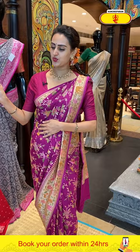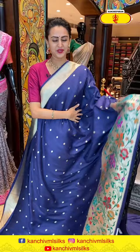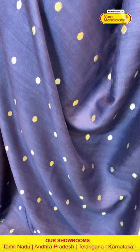Wow, a gorgeous navy blue colored one. Enta pretty undi color, asalu enta rich looking. So body mottham polka dots aithe vachesindandi all over the body with gorgeous gold zari. Very gorgeous.